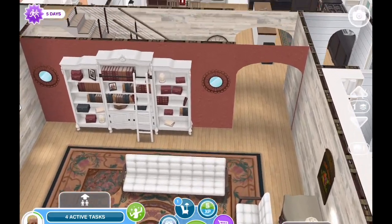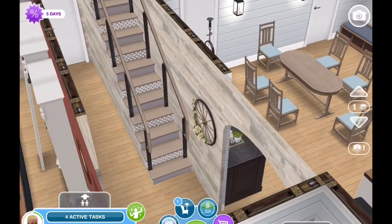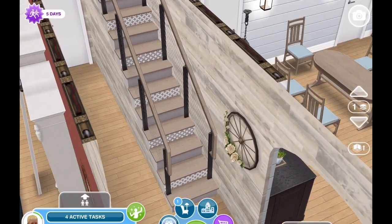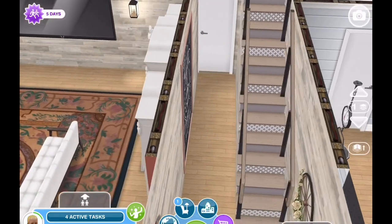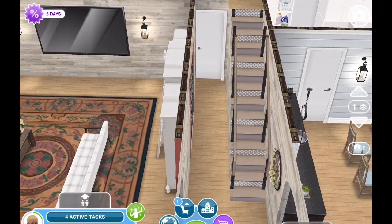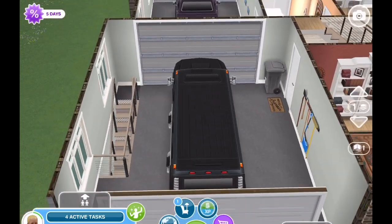So you come through here into a little stairway area, and I put the little wagon wheel there. And then over here on the wall on the left, we'll pretend that is a large chalkboard that the kids can write on. I think that would be an excellent idea. And then let's come through here to the garage.